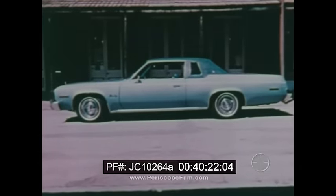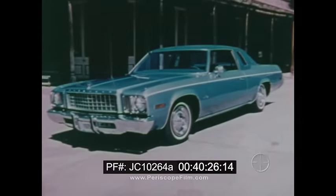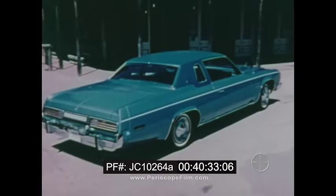Your new car dollar never bought more car value than it does with the 1975 full-size Plymouth Grand Fury. Spacious, comfortable, quiet, luxurious, and sensibly priced. And isn't that what you want in your car?